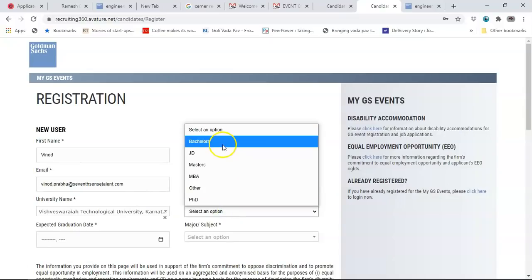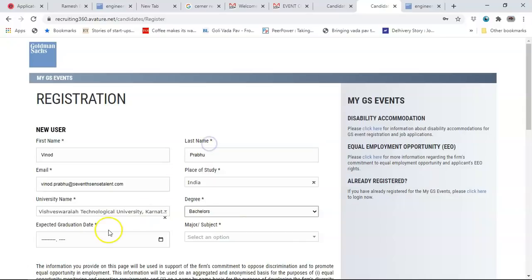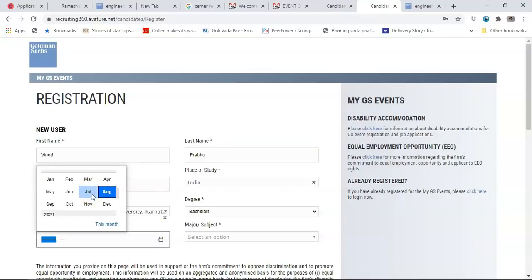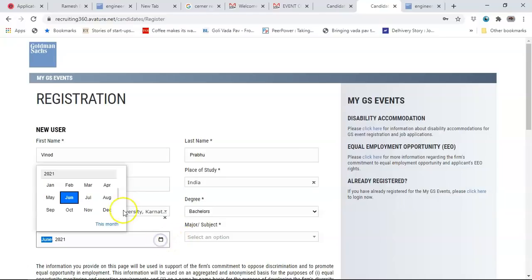Degree would be bachelor's, so I don't have any other option. Engineering would be bachelor's, MBA would be MBA here. So click on bachelor's. Expected graduation date for 2021. If my graduation date is 2021, I'll scroll down, 2021, click on June. If it is 2022, scroll down a little bit more, and then in 2022 you select June. Okay, so I'm going to click on 2021 June.